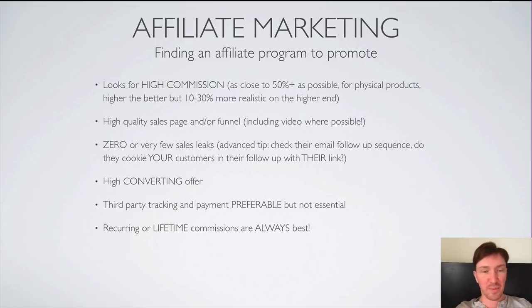And some people give you 1 day cookies or 7-day cookies and stuff, and it's not really ideal. You want as long a cookie as possible, and you want lifetime commissions. If they're claiming lifetime commissions, ideally you want lifetime commissions, not just some 6-month cookie or something. But yeah, basically lifetime commissions will always beat a one-off payment.